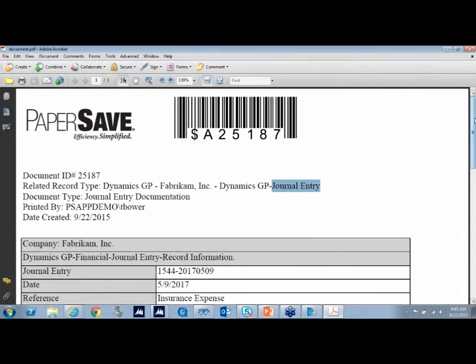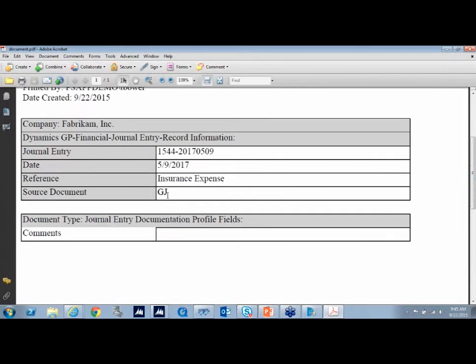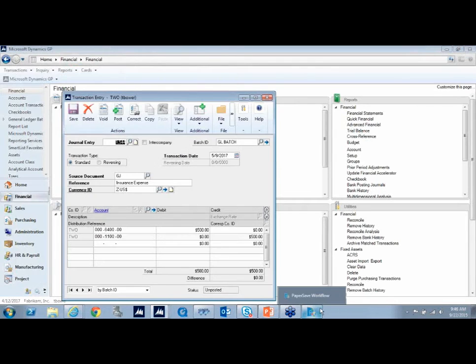We know the record type. We know the specific record. And any of those user-defined profile fields that were completed is now populated with that information. So lots of different ways that you can use PaperSave across volume processes, as well as processes that aren't necessarily as formal or maybe not as high a volume, but you still need to make sure that you capture those supporting documents. So when your audit comes, you have all of that information stored consistently and right at your fingertips.